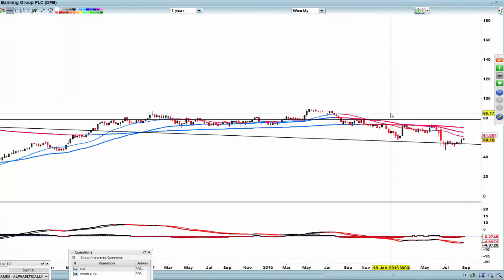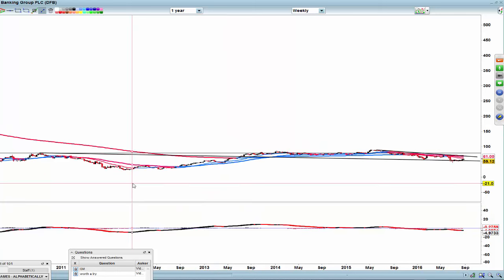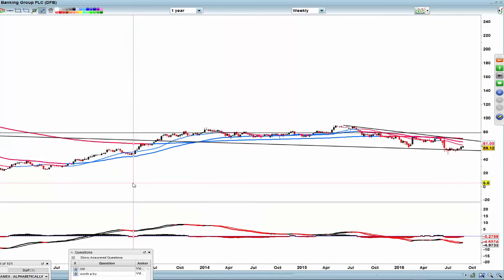I think this one is doing well, and I think if we start closing above 70, I think this could do very well. You can see what happened down here at the 50 mark. A lot of bargain hunters came in at 50. So keep an eye out for 55.